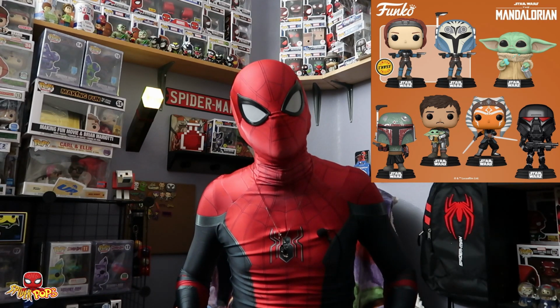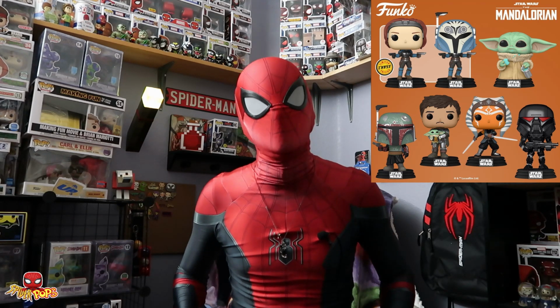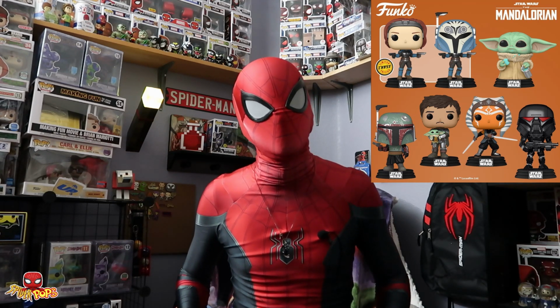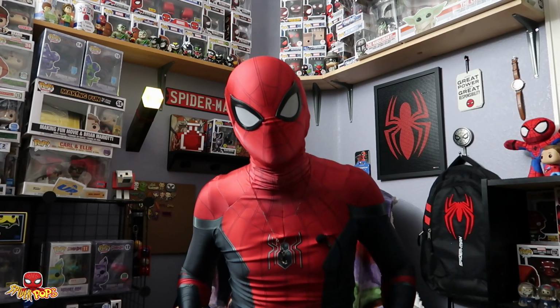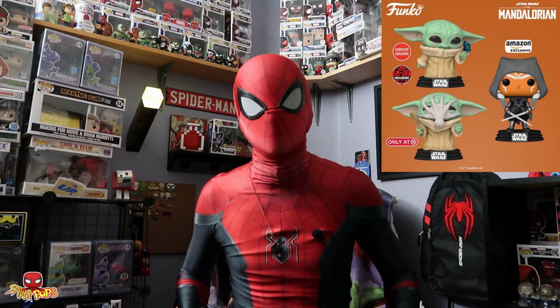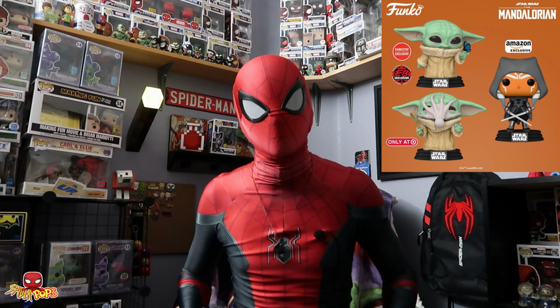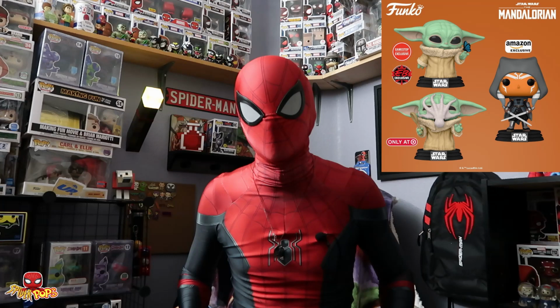At least that's what I think they look like, that he got at the beginning of Season 2. So they have a pop of him holding those, and then they also have some brand new exclusive Grogus that are coming to stores near you. Starting off, they're going to have a GameStop exclusive Grogu holding a butterfly, which is from a scene earlier in the season as well.